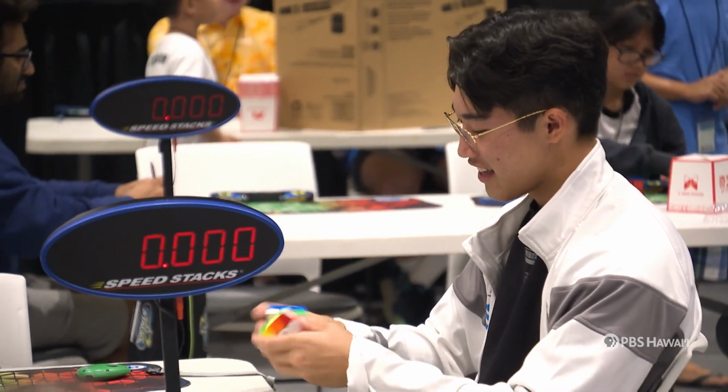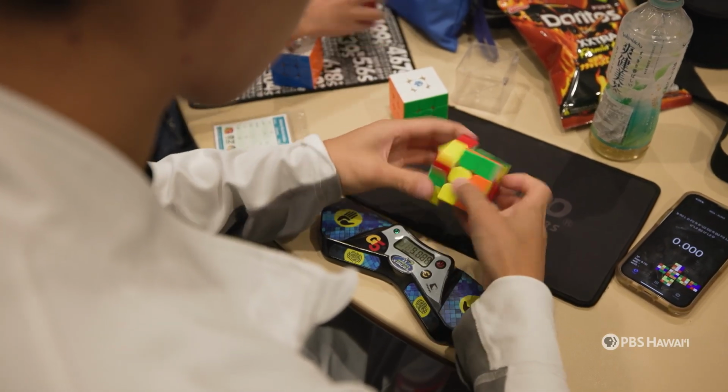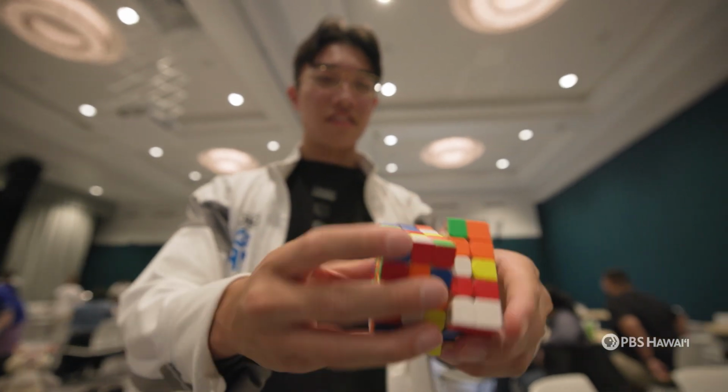I am Maddie Inaba, and currently I am the North American champion for the 3x3 Rubik's Cube, and I am also ranked 7th in the world for the 3x3. How I started, I was in Japan and I was at a department store, and my mom and I were browsing the store and I saw a Rubik's Cube on the shelf, and then I asked her. Originally she was like, no, I don't want to get it for you because you won't be able to solve it. And then I convinced her, she bought it for me, we brought it back to Hawaii, and I first just learned how to solve it off of a YouTube video, and then I got addicted.